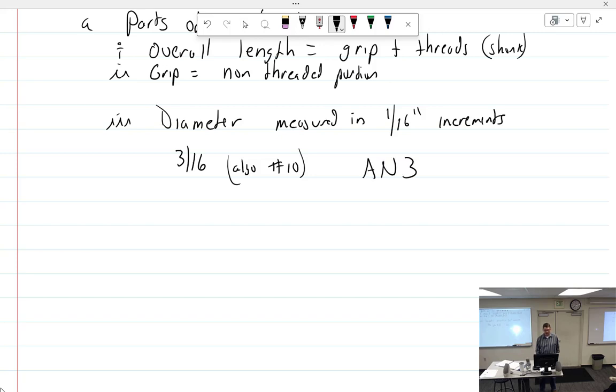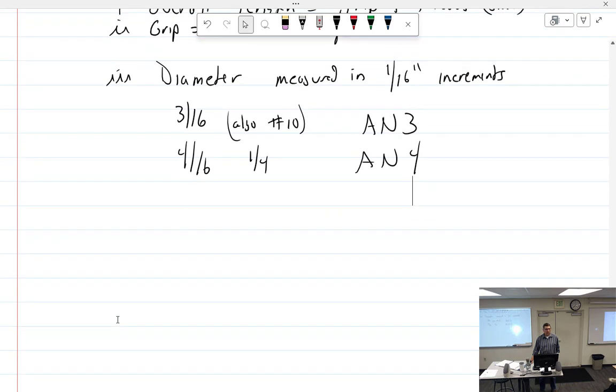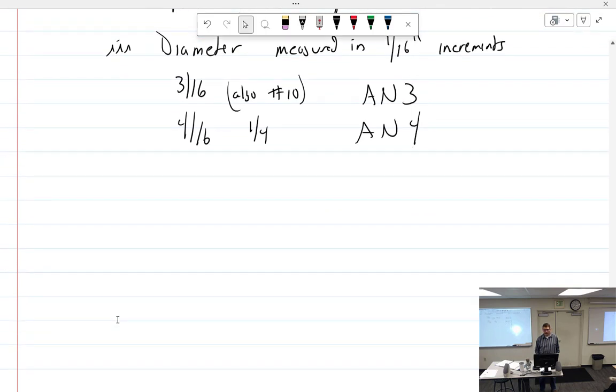And then what comes after that? AN4. 4/16, which is also known as quarter inch, which is an AN4. And it goes on and on up to about 1 1/4, I think it is. But anyway, that's how we do it.